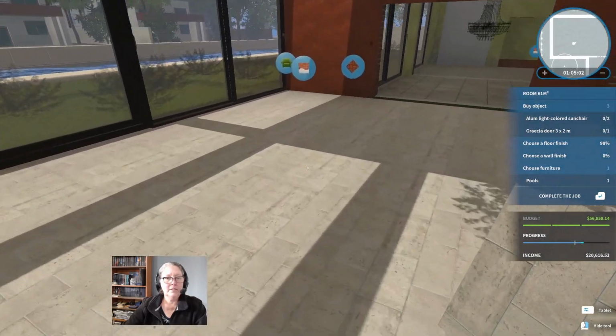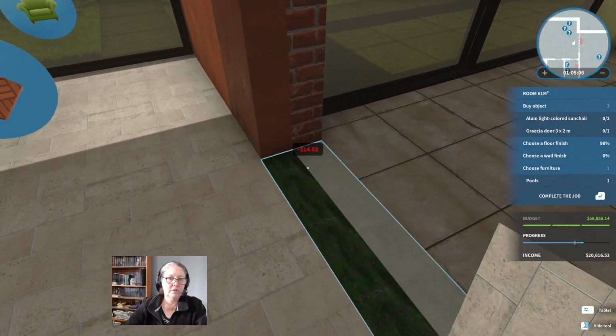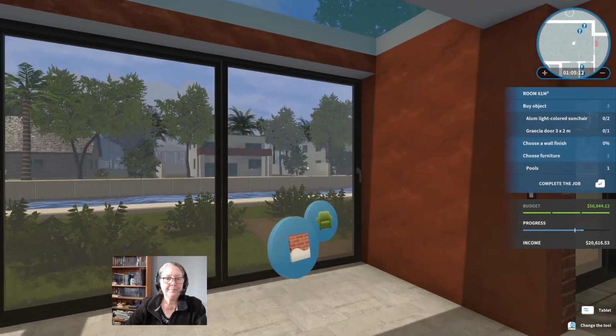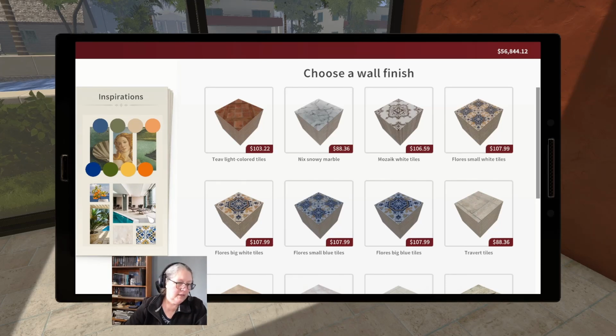Well, that gives them that finish they wanted. We'll just finish this little corner here because I think that's what's holding it up. Right, there we are. That was what's holding it up. All right. Then the next thing we want is the walls. And again, we've got a Mediterranean kind of feel to it.